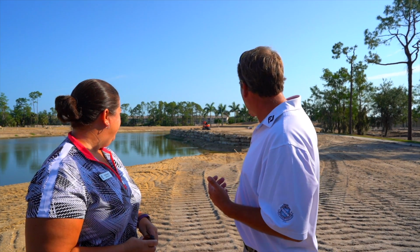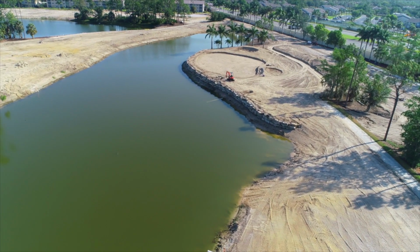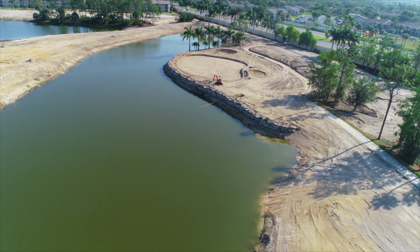We also opened up the right-hand side. We used to have a little collection area on the right. Now it's more contained, so your bailout side has more areas to miss.